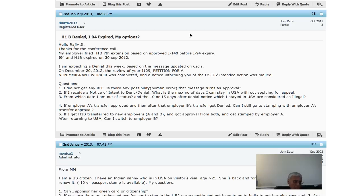And let's say if I got it denied directly. Right. Does that give any option to appeal? There is an option to appeal, but remember, filing an appeal gives you no legal status in the USA. But NOID is not an appeal. NOID is merely a notice of intent to deny. What they are saying is, listen guys, we've looked at your case, we are planning to deny it. Give us a reason why we should not deny it.